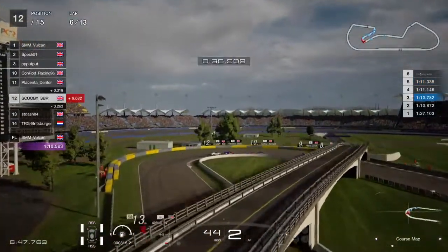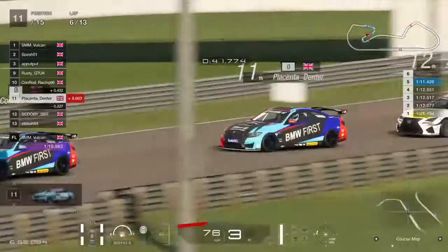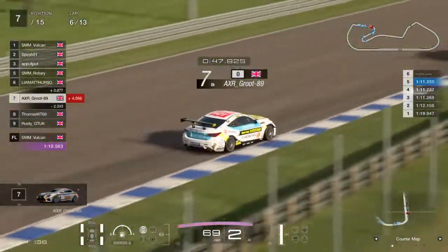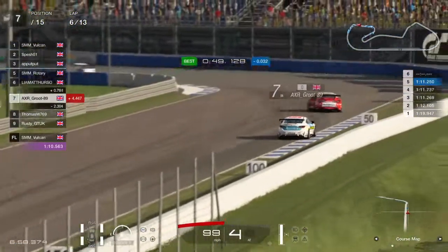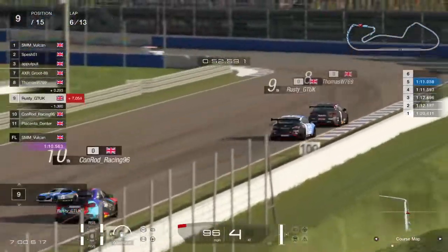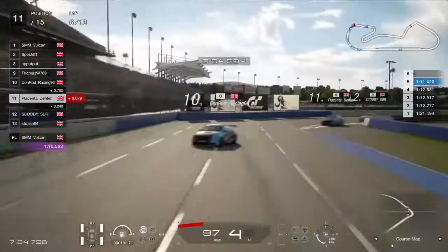Tomkinson back into 12th. He still has half the race to go. This is a recovery race for the ages if he can find his way into like the top 7, top 8 range, because not only did he fall off early and lose all slipstream, but he fell way off early. So to be back in the battle is impressive. He wanted that move there.